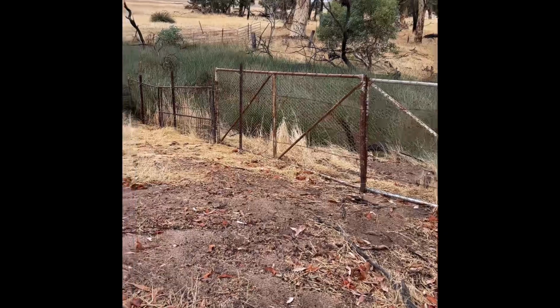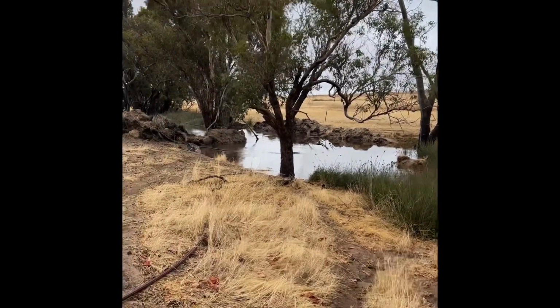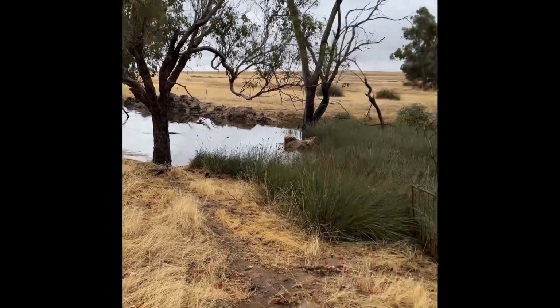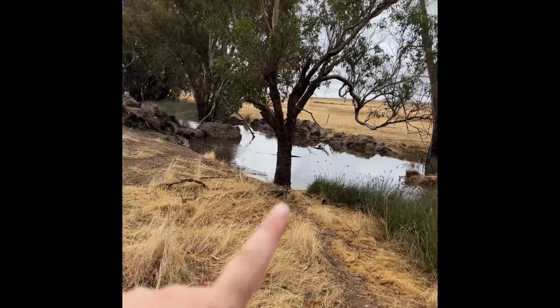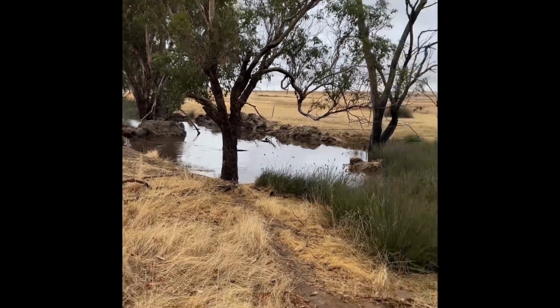This is our bit of fence that we put up the other day, and now this is how much water is here. I'll put a clip in so that you can see how dry it was, because all this water wasn't here. There was a little bit of water up there, but yeah.